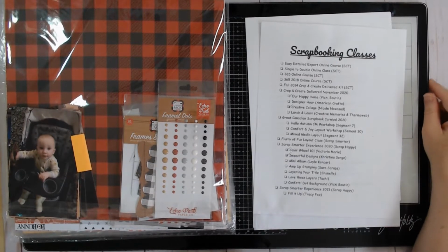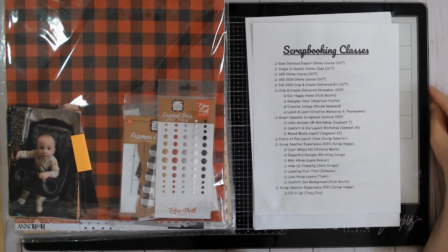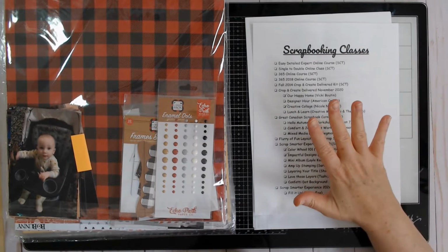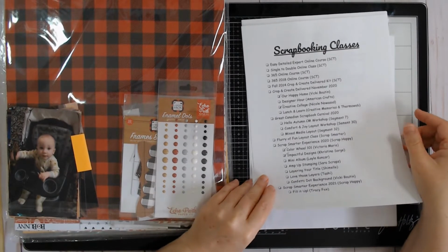Okay, so today we're going to talk a little bit about my process and how I decide what to work on next. After I had finished all of the challenges over at the SG Scrap Squad, I was cleaning up my desk and I found my scrapbooking classes list, and it had under it some, okay, confession time.